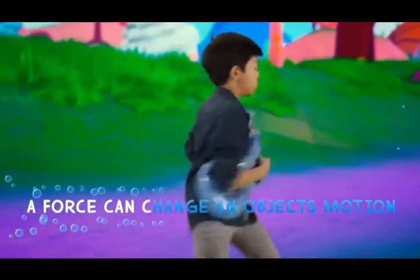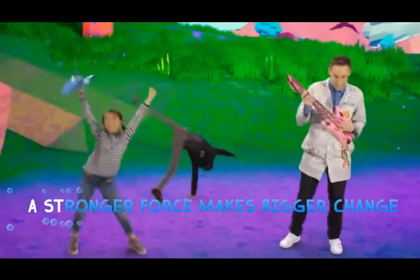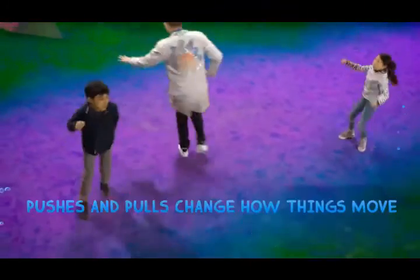A force can change an object's motion. A stronger force makes bigger change.